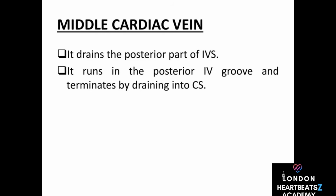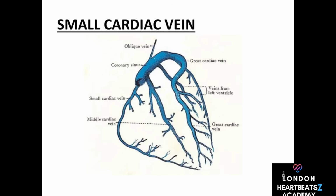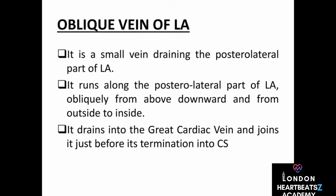Exactly. Then we have the middle cardiac vein, which drains the back of the interventricular septum, that wall separating the ventricles, and it empties into the coronary sinus. And then there's the small cardiac vein, draining the right ventricle, and the oblique vein of the left atrium, which drains the left atrium. Yeah, it's a whole network of tributaries feeding into the coronary sinus.